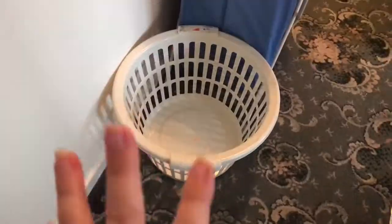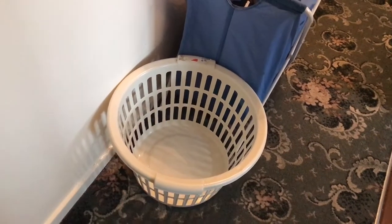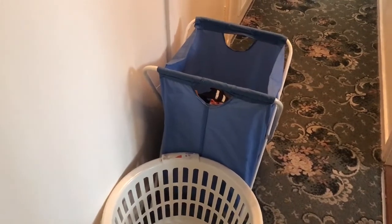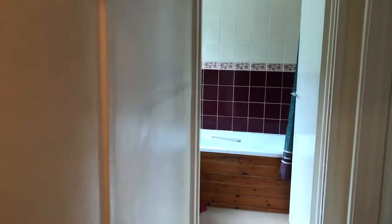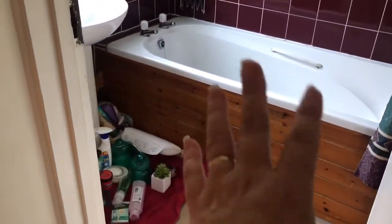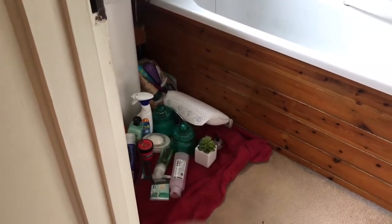Okay, so I've got the laundry bin ready to put my 7 items in. I've put it at the top of the stairs, so I can just put things in as I go along. I've got my next lot of washing ready to go in the machine. That lot of washing is just about finished. I am in the middle of cleaning the bathroom. I've taken everything off as I normally do and put it on the floor on a towel. Then I normally sit on the floor and wipe everything down and put everything back.